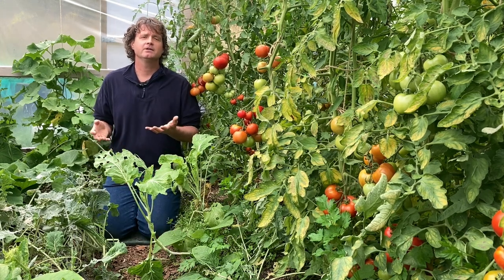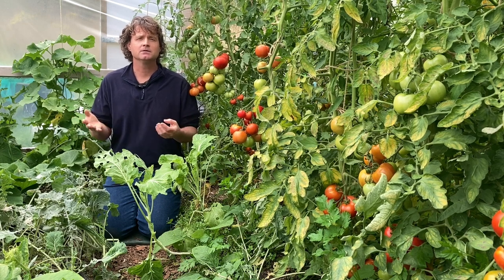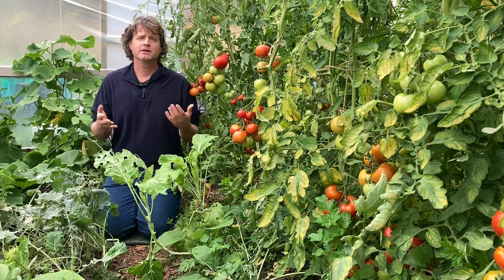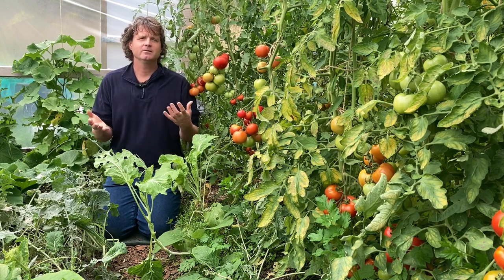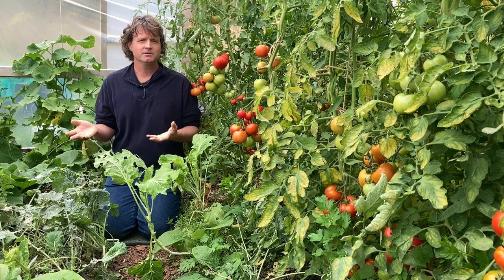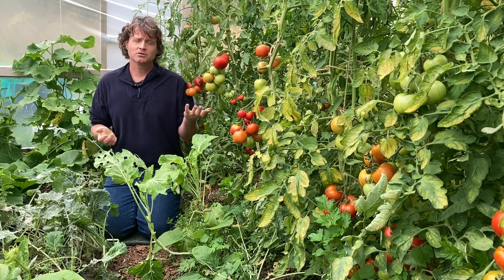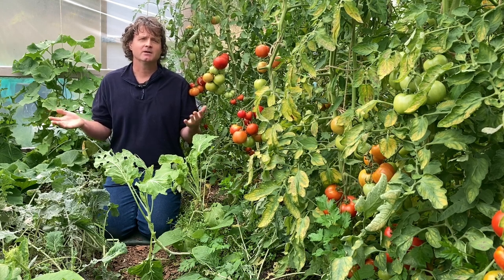In our Blight Fight video a couple of years ago, we were talking about our Paul Robeson trials. So we were trying to breed disease resistance into a variety that we really liked, and things were really promising and have continued to be so. And I'll show some results of that here now into our sixth year, so our F6 generation of fruit.